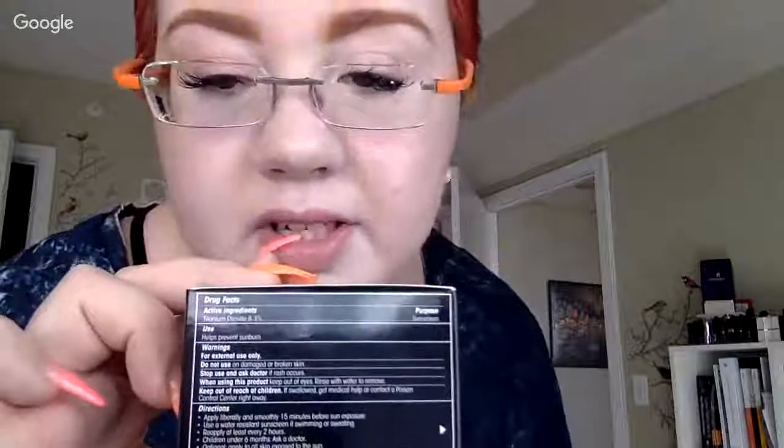Oh my gosh, so cute. It's so cute. Here it says that it primes, conceals, mattifies, brightens, and protects. This is actually discontinued. And the sunscreen, if you're asking, it's mineral sunscreen, it's titanium dioxide.